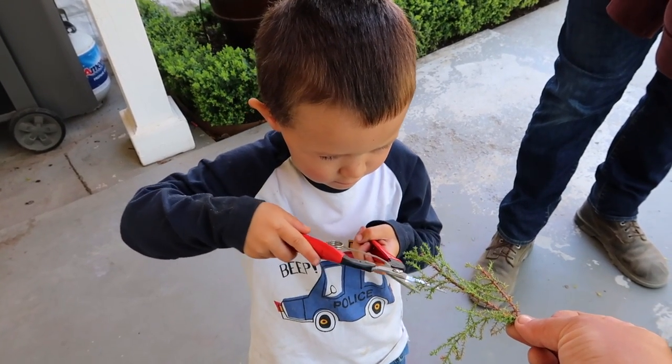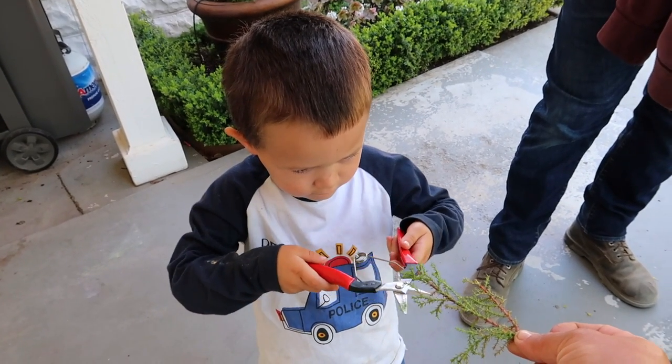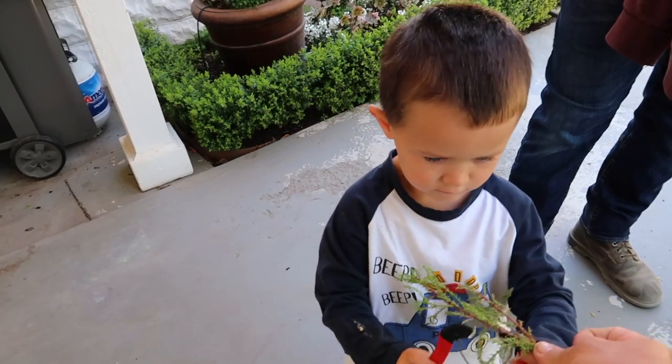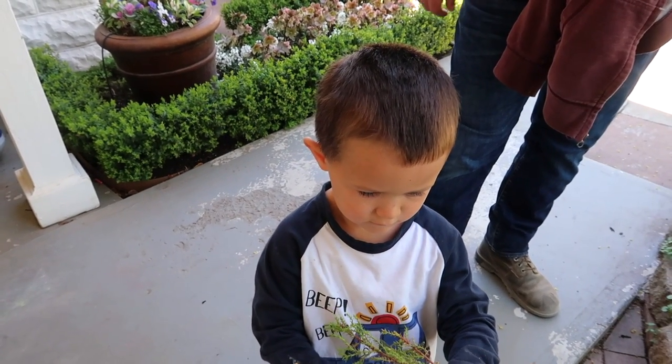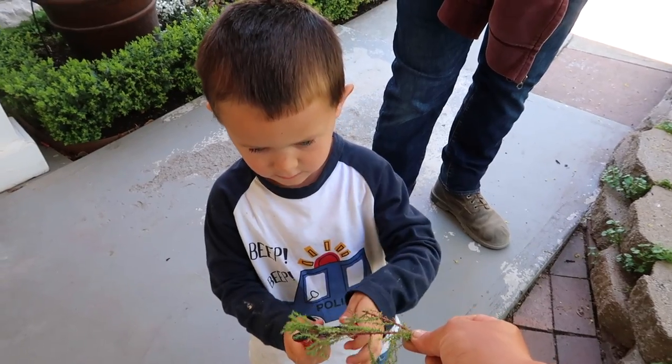He's very precise with it. He doesn't want to just take after it and cut it all into pieces. What's that called when you cut little pieces off, like you have a little tree? Bonsai? Bonsai. Yeah. He might like that. He might like to work on a bonsai, buddy. Maybe we'll get you one.